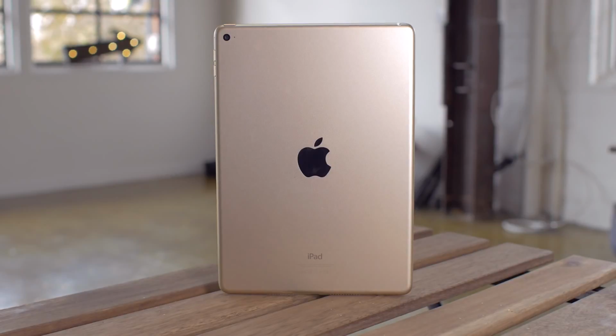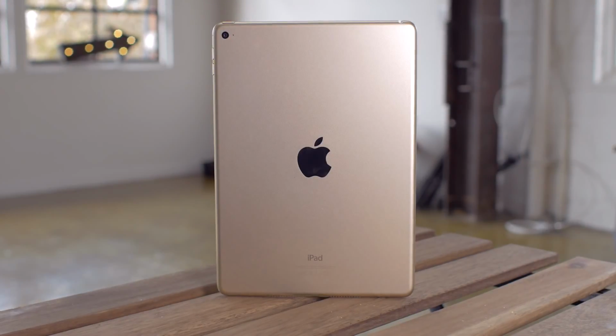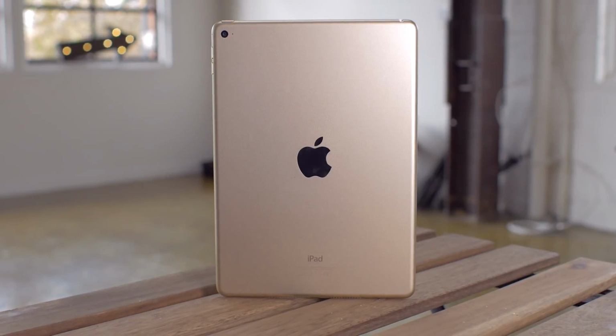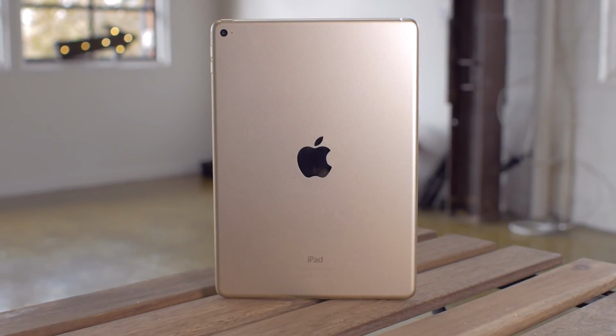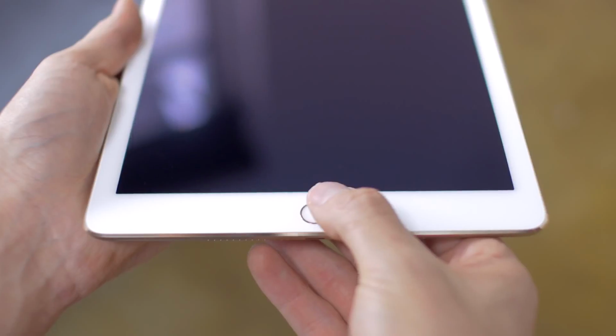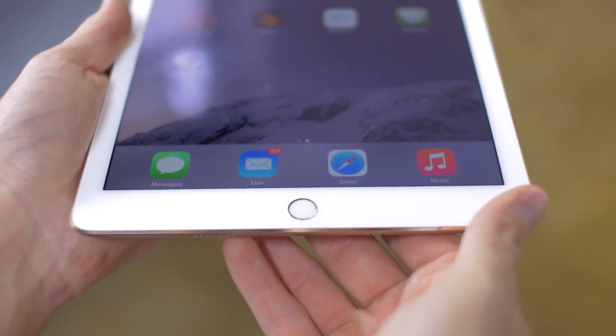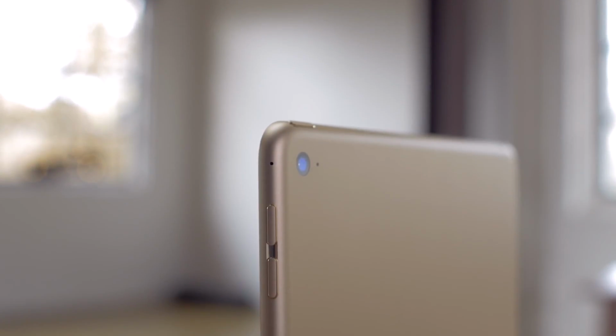And as most of you are probably aware, Apple's new iPad Air 2 is out. And now that I've had some time to play with it, I want to break down the major differences between it and the first generation iPad Air and ultimately help you decide if it's worth the upgrade. So I think it'll be easiest just to go down the list of everything that is different about the iPad Air 2, which, like most Apple products, is thinner and lighter.